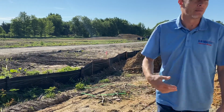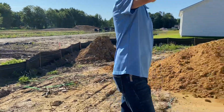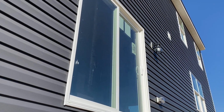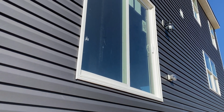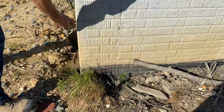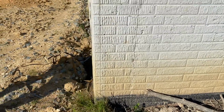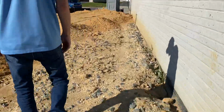There's a sliding glass door, and you can kind of see we'll have a gate up there, because the grade will be up to about here somewhere. So they're going to have to get their own deck made. I think they have plans for that.